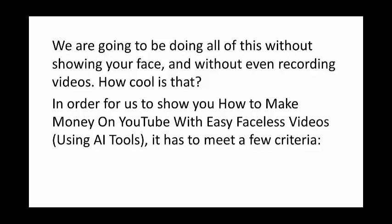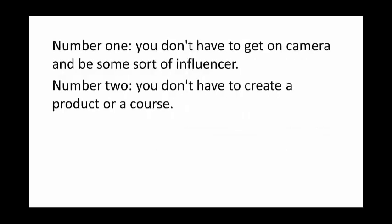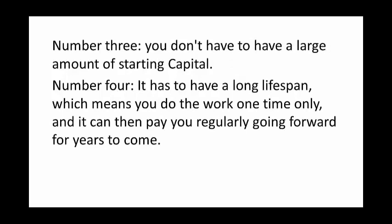In order for us to show you how to make money on YouTube with easy faceless videos using AI tools, it has to meet a few criteria. Number 1, you don't have to get on camera and be some sort of influencer. Number 2, you don't have to create a product or a course. Number 3, you don't have to have a large amount of starting capital. Number 4, it has to have a long lifespan, which means you do the work one time only, and it can then pay you regularly going forward for years to come.